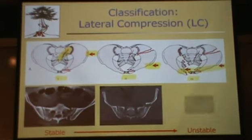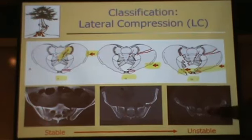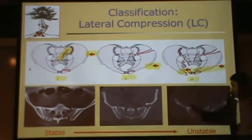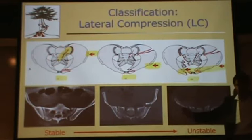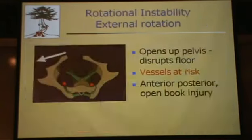And then this is your windswept injury where the car comes across, internally rotates, and causes a fracture dislocation of this side. And as it goes across, it causes external rotation of the other pelvis. This is much more unstable and more likely to bleed. In addition to that, it's unstable and needs surgical intervention. So that's your lateral compression that you often will see.